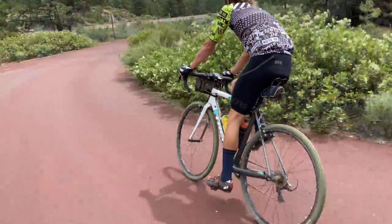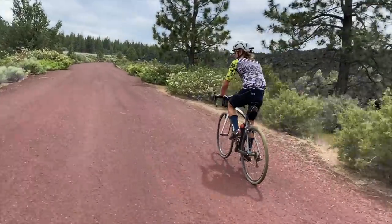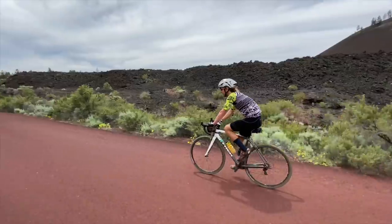Dude, I don't know how I feel about the gravel tires at high speed with like 30 PSI.